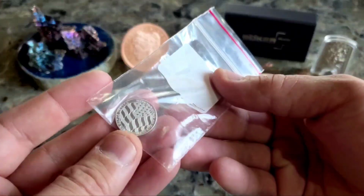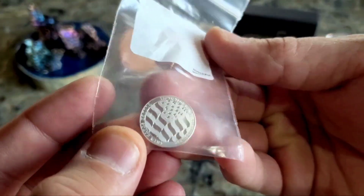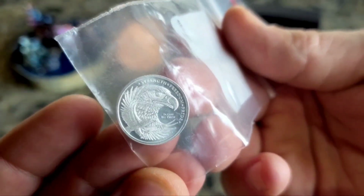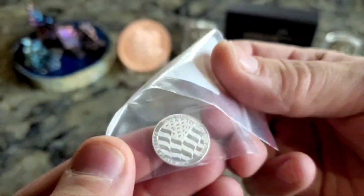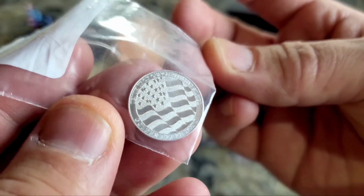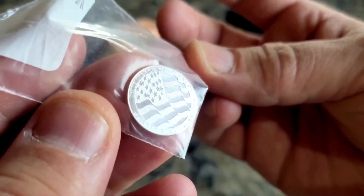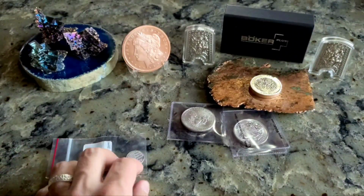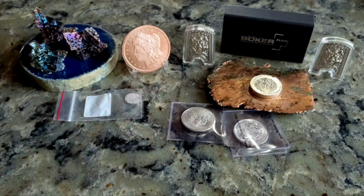And their deal was, if you order, you get a 1/10 ounce round free. So it looks like this is a Golden State Mint 1/10 Eagle. I know they make this in a 1 ounce and probably bigger sizes too. So it's got the flag on there, 1/10 ounce, .999 fine silver, and Golden State Mint right at the bottom. So not too bad, you know, for free pickup.